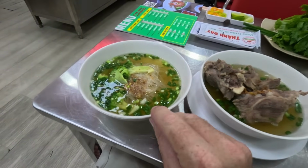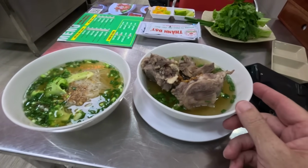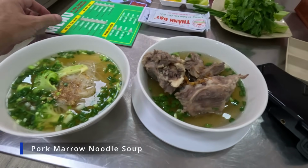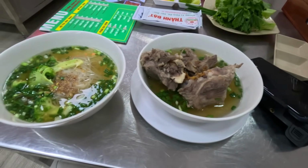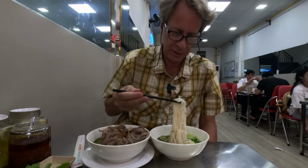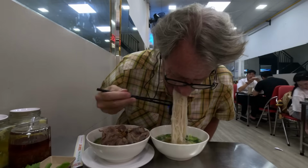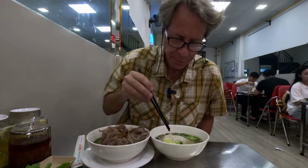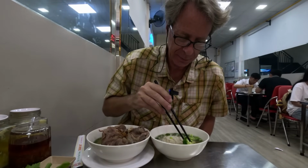No, it was nothing like what I thought it was. Again, in the photograph, it looks like big dumplings, but it's actually giant hunks of bone and meat, something like that. So this is what I ended up with. So I've got a noodle soup over here, and then bone marrow, I guess, or something. What do they call it on the menu? Pork marrow noodle soup. So it isn't what I thought it was, but I'm sure I can manage to work my way through this. So the noodles, of course, will be pretty straightforward. Just noodles. Tasty broth and broccoli.